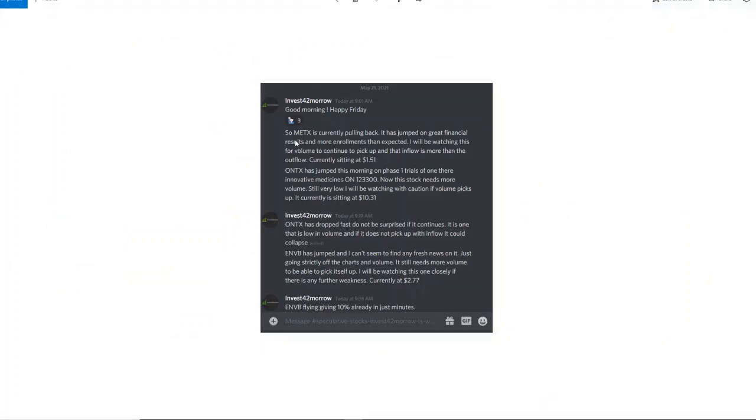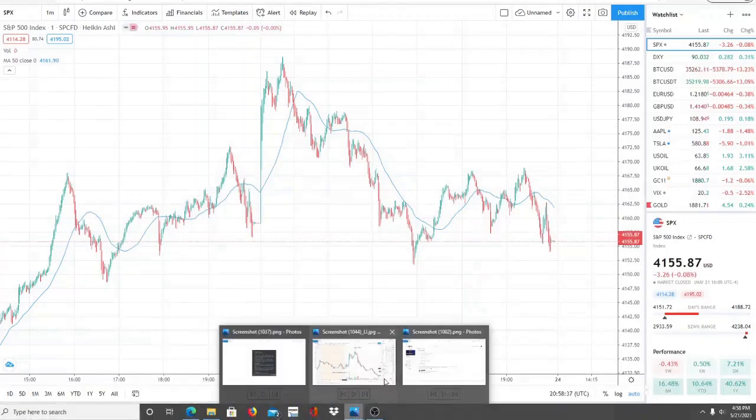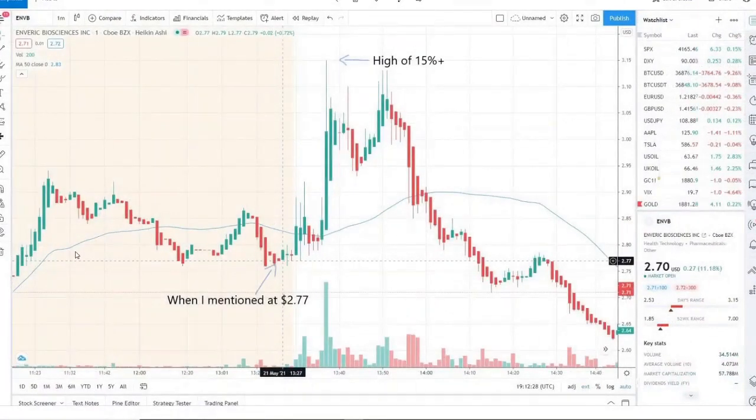We talked about MEDX, ONTX, and ENVB. MEDX was our least performer, giving us 5 to 8% on the day. And ONTX and ENVB gave us 10% plus. So let's go ahead and see how they reacted. ENVB, we caught it at 277, and it gave us a high of 15% plus, guys, right off the bat in just a few minutes.